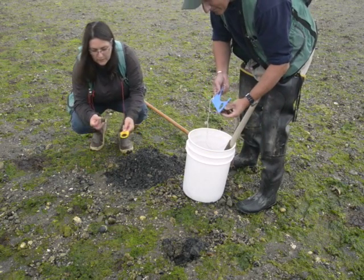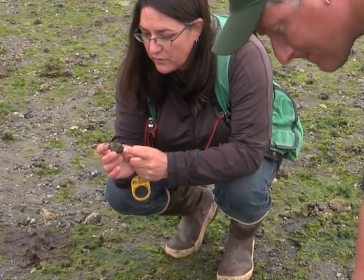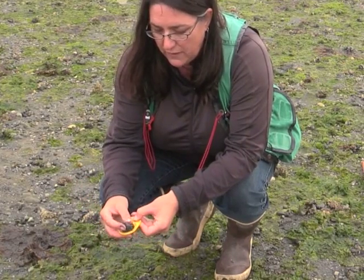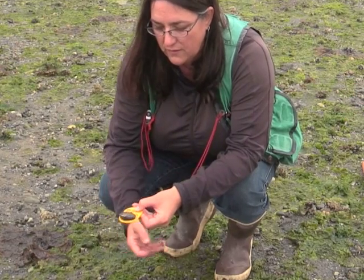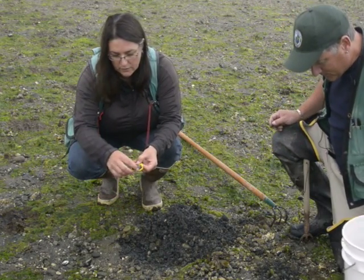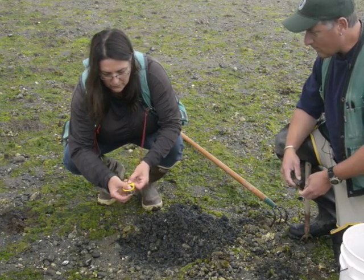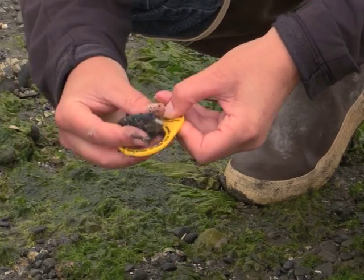So the way to tell that a clam is legal is that it needs to be 1.5 inches across the longest part of the shell. Essentially, if you can find a way that it does not fall through your hole, it's a legal size clam. You don't need to measure it this way. It's any way you can find that it will not fall through. So that's legal. This one falls through, it's sublegal. I'm going to set it aside to replant. Legal.